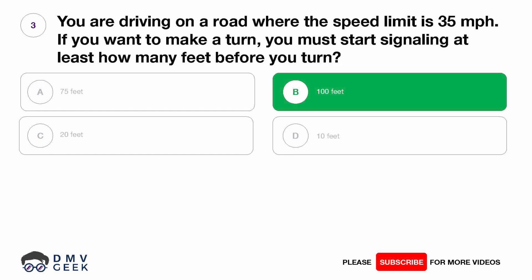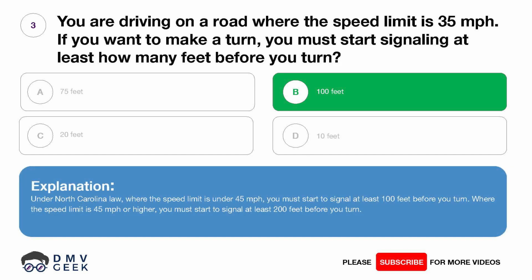The answer is B. Under North Carolina law, where the speed limit is under 45 miles per hour, you must start to signal at least 100 feet before you turn. Where the speed limit is 45 miles per hour or higher, you must start to signal at least 200 feet before you turn.